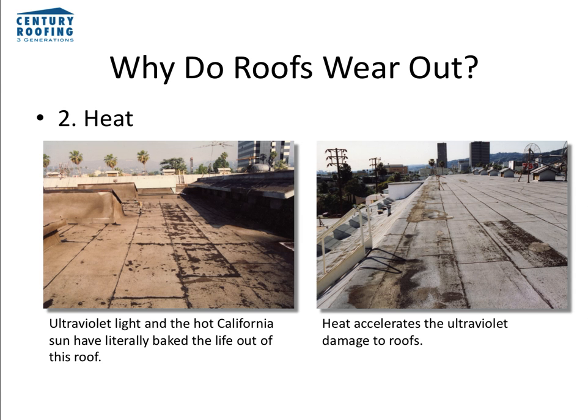Heat accelerates the breakdown process. The damage done from the ultraviolet rays is greatly speeded up when the weather is hot. A typical cap sheet roof gets up to 160 degrees on a hot summer day when the air temperature is 90. Over time, the roof loses flexibility and becomes weak.